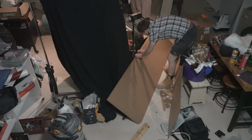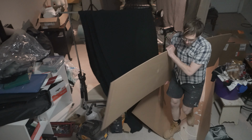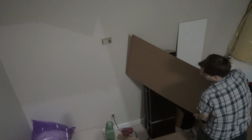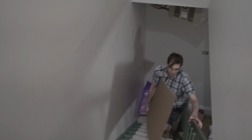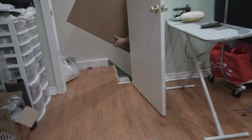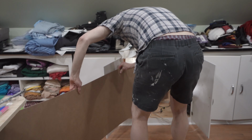So Chris was actually pretty smart and he had them ripped to size, mostly. A, so that they fit in the car, and B, to be a convenient size, right? So they actually fit through a hole into the space. They're thin, cheap, and flexible. It doesn't matter if you can't get through the door.